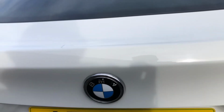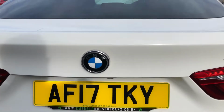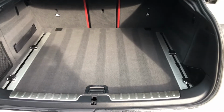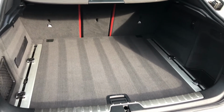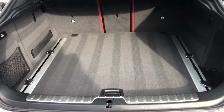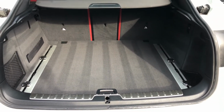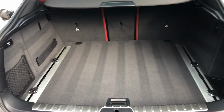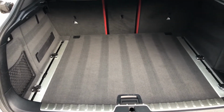Now to open it, you will of course either need the key or you'll need to click on the button. But we'll open it with the key, and you can see you are greeted not only by the detailing lines, which our guys in the valeting department have worked wonders, but you can see you've got a massive storage in there, really, really long in terms of the length of the boot, quite wide as well, easily able to get in suitcases, luggage, pushchair, shopping, anything of that nature.